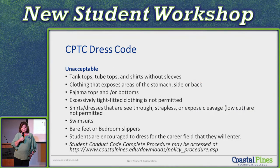At Coastal Pines Technical College, we do have a dress code. Different classrooms and different laboratories have special dress codes, and I would encourage you to talk with your instructors to make sure that you know what that is. For example, in the welding lab, you would need special steel tip shoes and stuff like that. But even up and down the hallways and in the classrooms, we do have a dress code. I would encourage you to check it out and see what that is to make sure that you're adhering to the dress code.